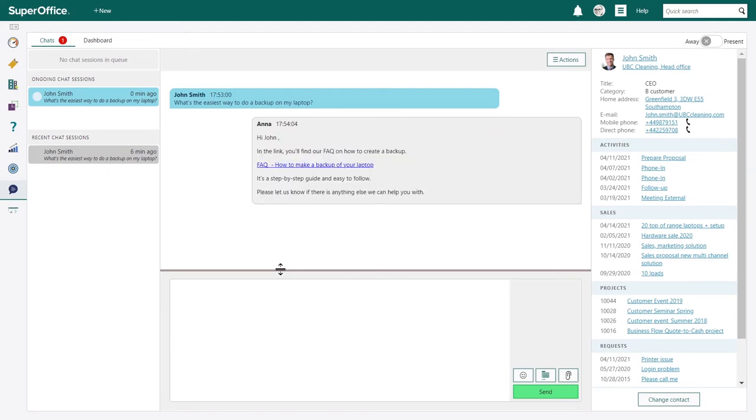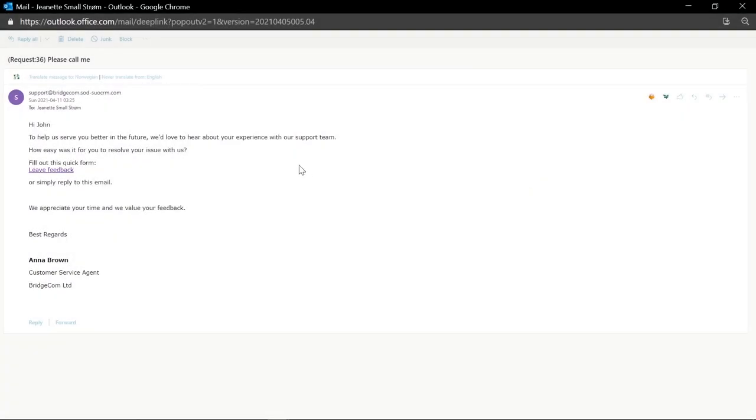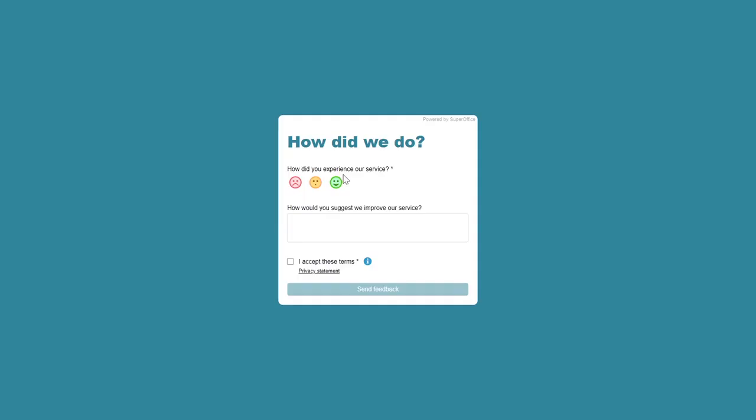So when the conversation is over, we can send a follow-up email with a form. And after the customer replies, this goes back into the system and can also open the request so that the agents are notified.